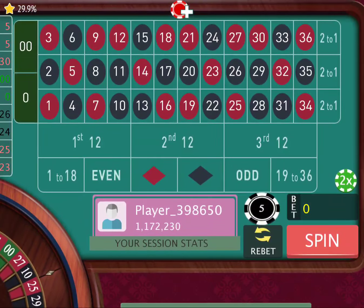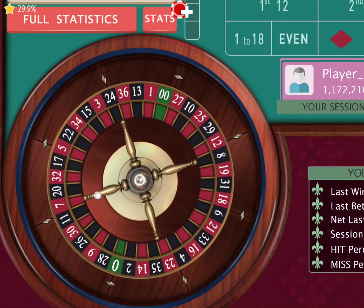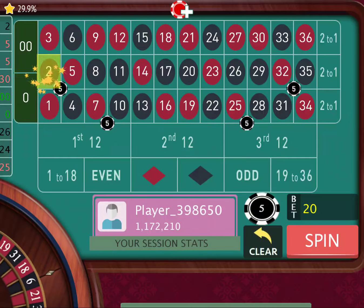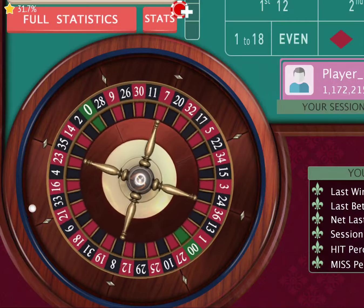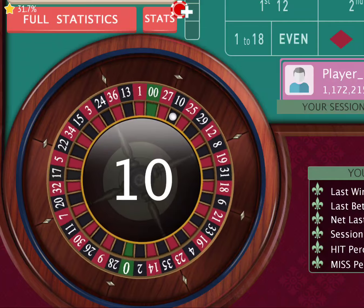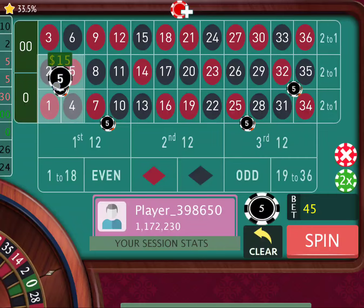All right, let's go back over here and we reset. Just like this. And there's our two for a return of $25. We're up 255. We just simply ladder up. And there's 10 for a return of $20. All right, keep going.